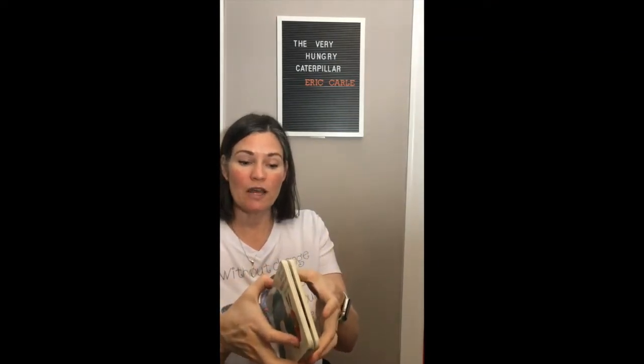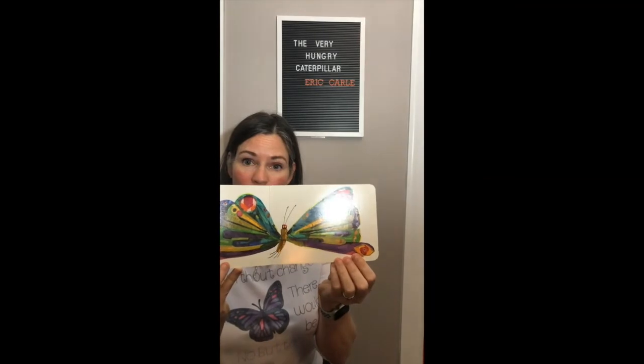Now, one of the reasons why I wanted to read the book, The Very Hungry Caterpillar, to you is because in Eric Carle's story, we see this little tiny caterpillar change into a beautiful butterfly at the end of the book. Now, I know a lot of things have changed for you over the past couple of weeks. We aren't going to school at our school buildings anymore, and you aren't going to see your friends every single day, and you don't get to see your teacher every day. But one thing I can tell you that absolutely has not changed is that your teacher loves you, and your teacher misses you, and your teacher cannot wait until you come back to school.